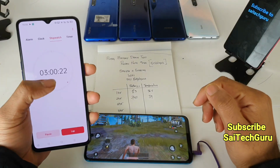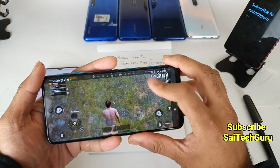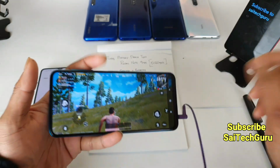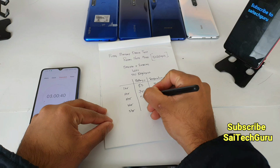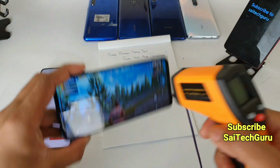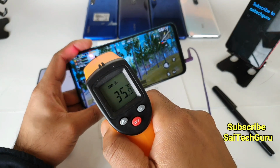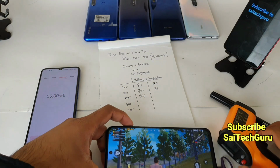So as you can see here, friends, it's been 3 hours of continuously playing the PUBG game on the Redmi Note 9 Pro device, and let's check the battery percent, how much it is. So as you can see, friends, it's 56 percent right now after playing for 3 hours continuously. So let me write down the battery percent here, 56%, and now I'll be testing the temperature readings as well. So let's check how much temperature is recorded at the moment. 36, 37. So overall 37 is the highest recorded temperature, friends, at the moment. So again I'll be back, friends, after 1 more hour.